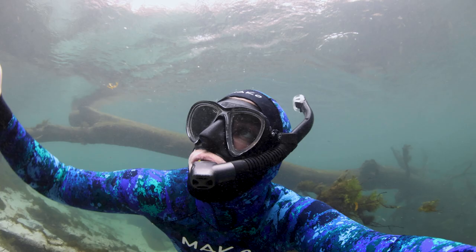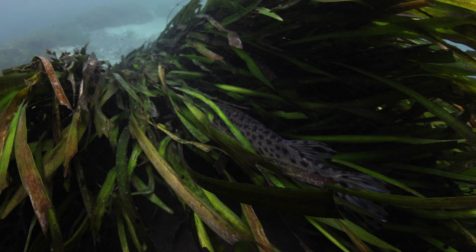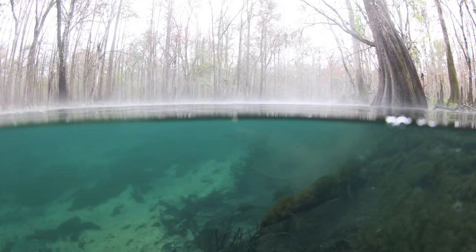Right off the bat, we weren't seeing many gar. There were one or two here or there, like this one hiding in the eelgrass, but we weren't seeing them in the large numbers we were hoping for, at least yet. However, we saw a lot of really cool plants and wildlife as we drifted down the river. Here are a few of the shots I took along the way.